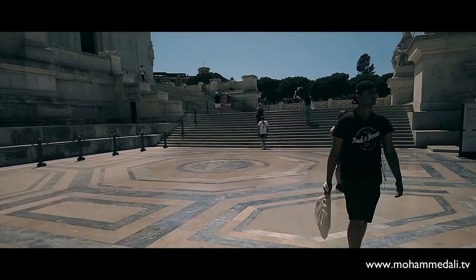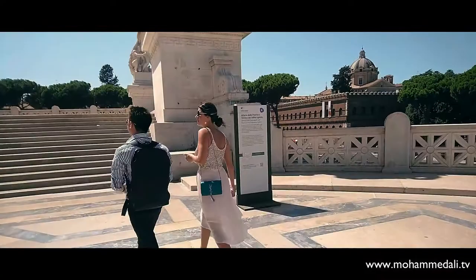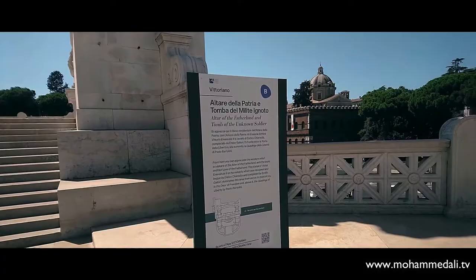Let's move to the second level and find a spot that offers a stunning view over the Piazza Venezia and along the Via del Corso. On the second level, we will also have a closer look at the equestrian bronze statue of Vittorio Emanuele II.